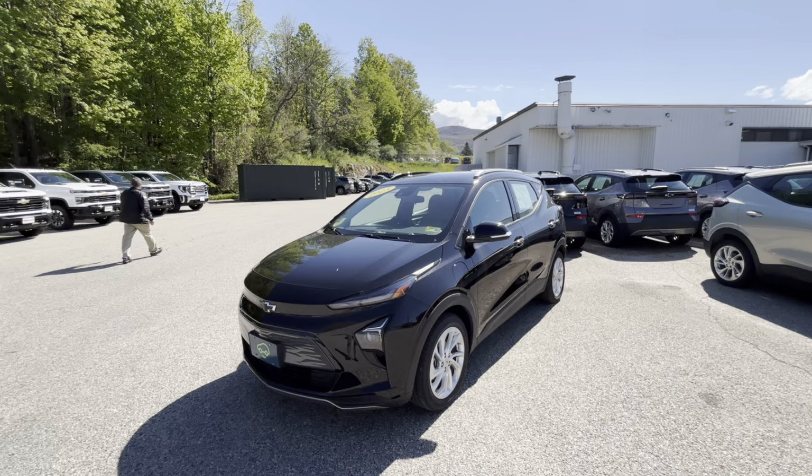If we get up close, you can see this vehicle is absolutely filthy. Definitely could use a good wash, but we take a good step back from the vehicle and all of that dirt and grime kind of just blends right in. Now, that's the great thing about these darker metallic colors here in the North Country. They hide the dirt and grime very, very well.